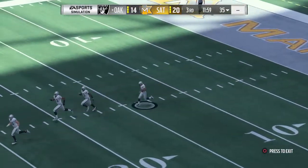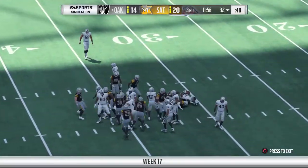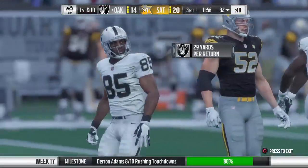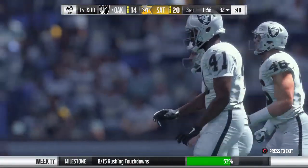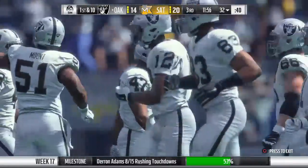This fielded at the 2. Solid return, pretty good field position. They'll start at the 32-yard line. Out comes the Raiders offense. They'll go on offense first to start quarter number 3. They're down here, but very much in this game.